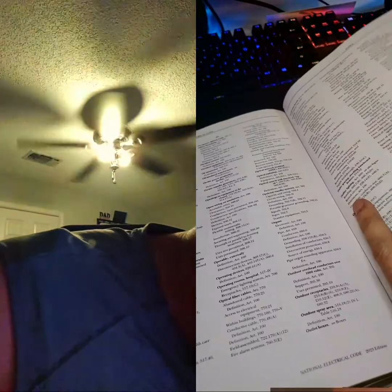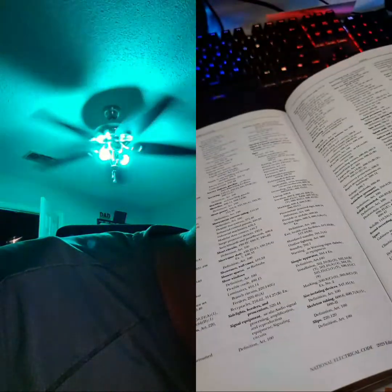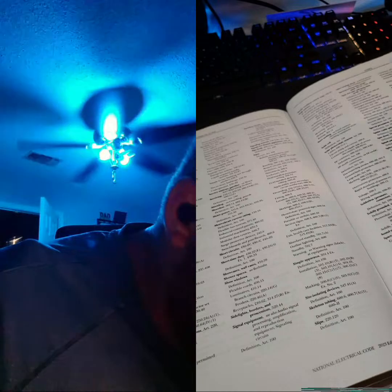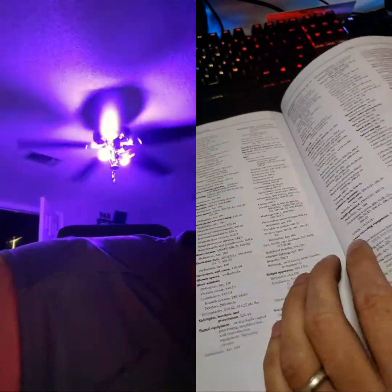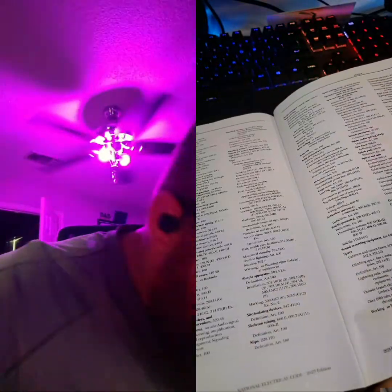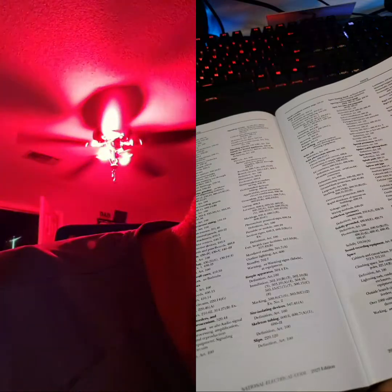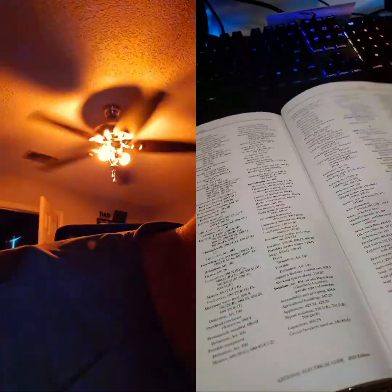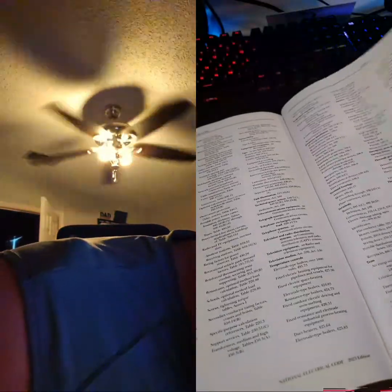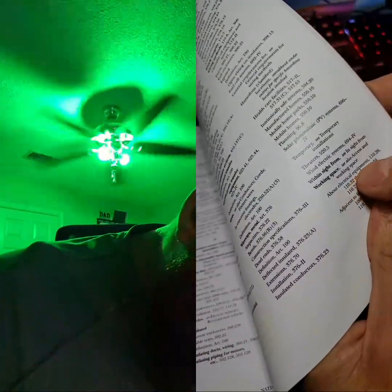So right now I'm going to look for working space in the index. It's probably going to say working, but it's going to say see space. That's my guess. I already found space, so it's too late. I accidentally found it. Here's space, and it says see working space. So we're supposed to go to the W's. Interesting, backfired. Here's working space, and we're going to see about electrical equipment.